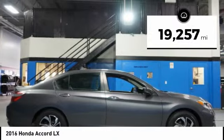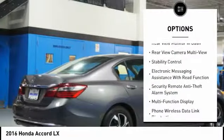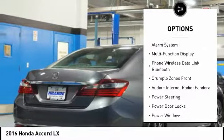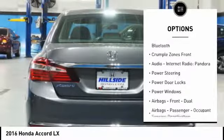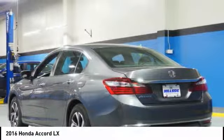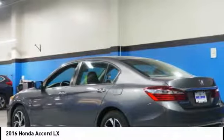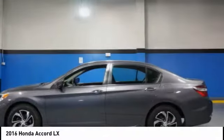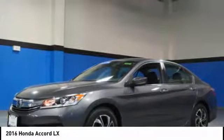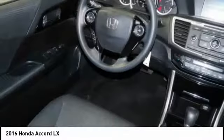Here are some of this vehicle's great options: traction control, stability control, power steering, cruise control, AM/FM stereo radio, audio, internet radio, Pandora, power door locks, power windows, power brakes, child safety locks. This vehicle offers reliability and good looks at a great price. So come in and take a test drive today.